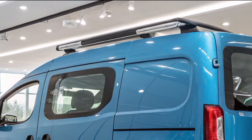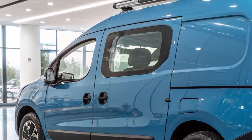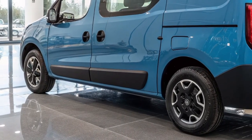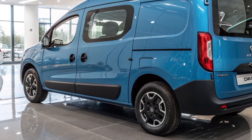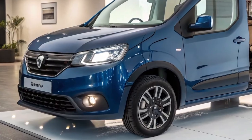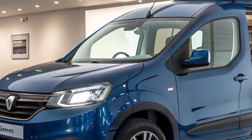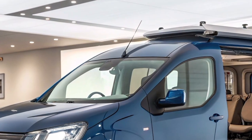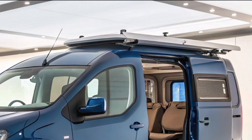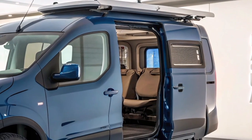In terms of connectivity and technology, the 2025 vision of this van would be far ahead of the older Dokker. A touchscreen system with Android Auto and Apple CarPlay, integrated navigation, and possibly some driver assistance features like lane departure warning and adaptive cruise control could be expected. These features are already filtering through the latest Dacia range, so it makes sense they would appear in a camper format as well. Safety has always been a consideration for families choosing Dacia models, and a camper version would place even more focus on it.